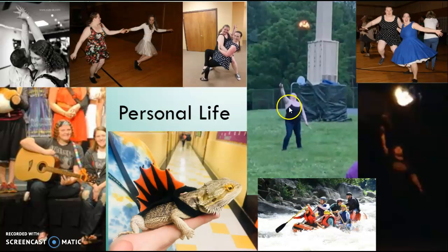As you can see up here in the corner, I've got a few pictures. I'm a swing dancer. I love music and I play several different instruments. I'm also a performer. This is me doing fire performance. I love to go outside and explore, and this is my class pet dragon Remus, dressed up for Halloween. And I'm really happy right now because we have some of my favorite candy, Twix, left over.